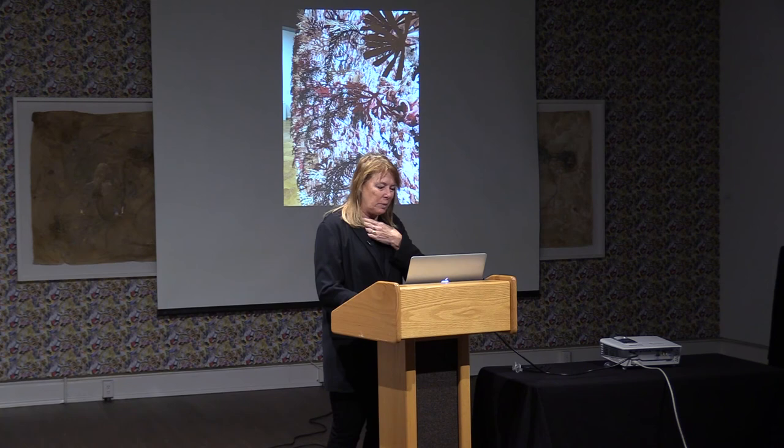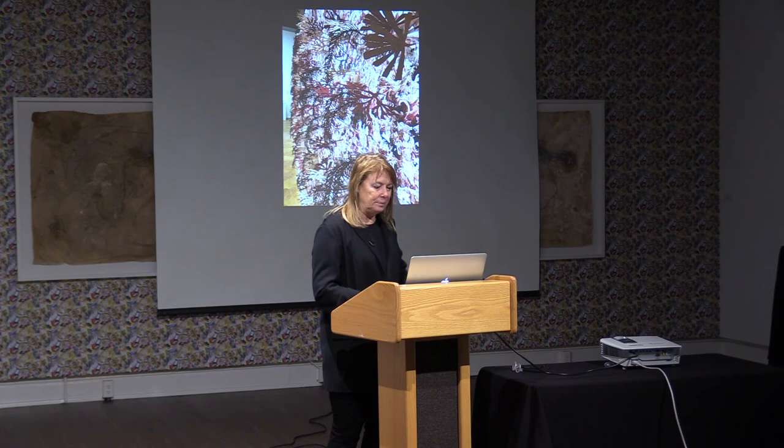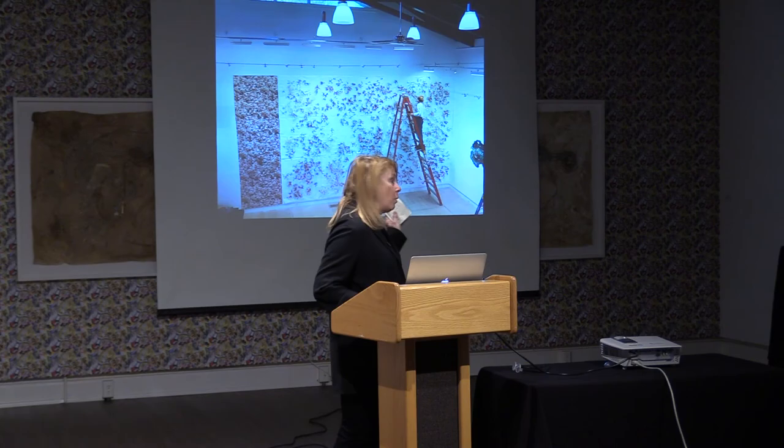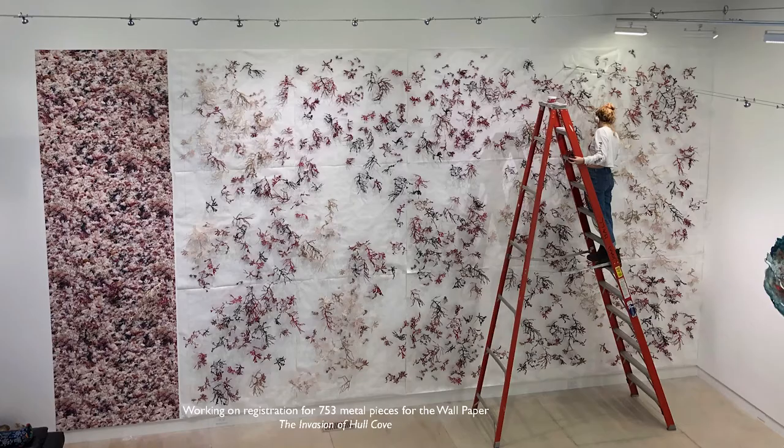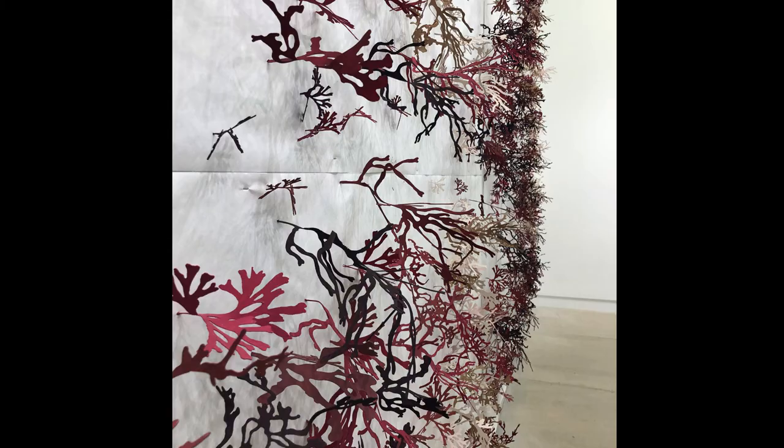After doing this piece, I was contacted by a group in Venice. They're called the GA Foundation, and I am going to be doing that. The piece that you saw was 8 feet by 17 feet. The piece I am now working on, that's my studio assistant touching up all these pieces. There are 753 pieces of metal that will go on a wall that's 12 and a half feet high and 20 feet long, and it's going to be in a satellite show during the Venice Biennale. So I'm pretty excited. Thank you. We just finished touching up and counting all of them on Friday, and I left on Saturday for here.